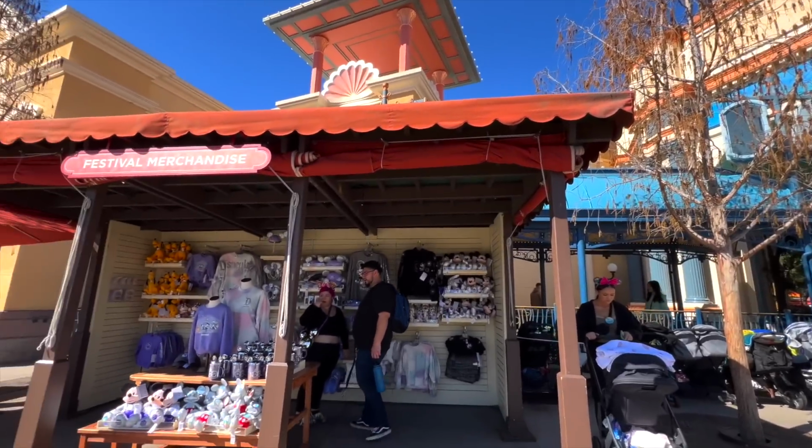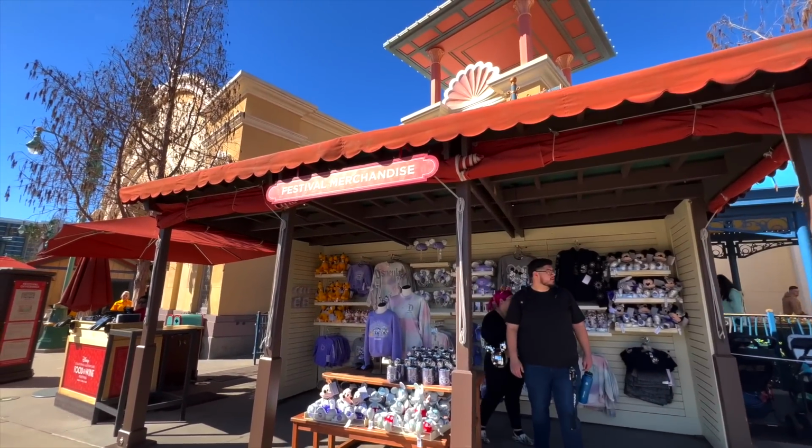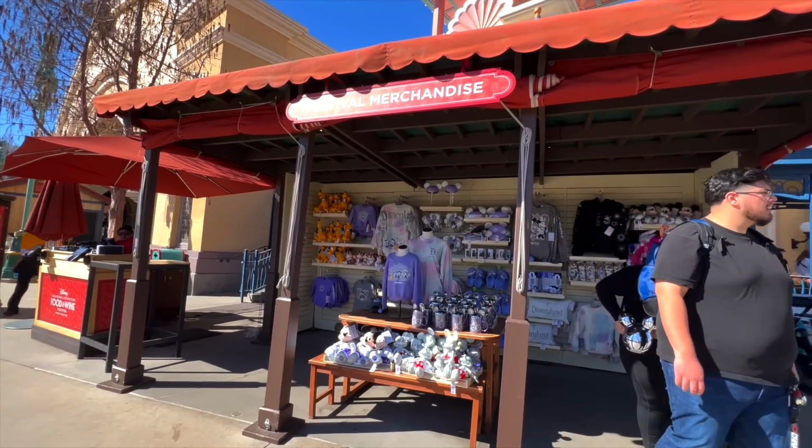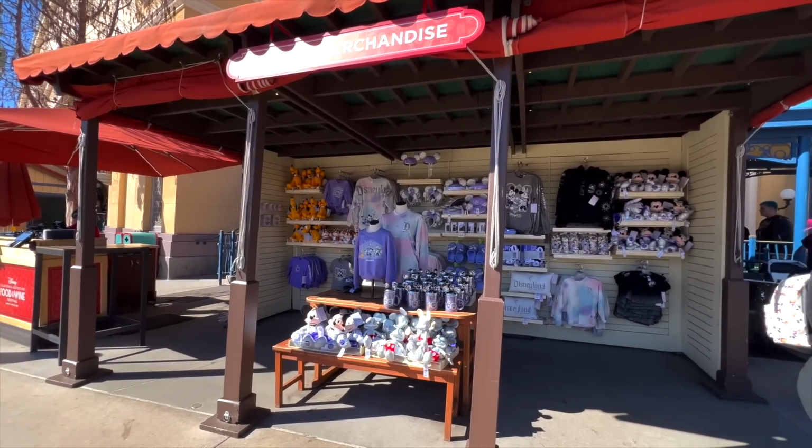All right guys, so just a reminder, this is actually where you can find all of the festival merchandise. It's gonna be changed over tomorrow. So come over here and see what they have. Wait for tomorrow's video and we'll show you everything that is here.